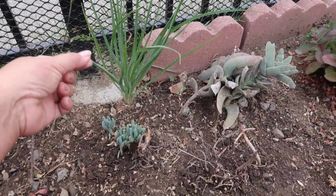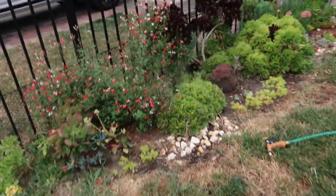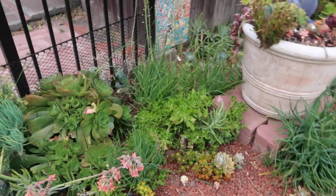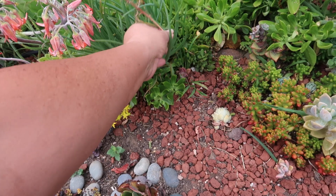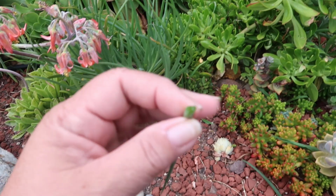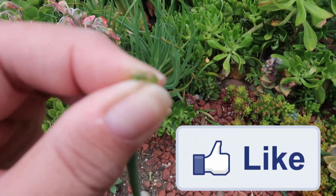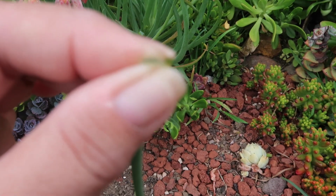So first, this is the first one I'm gonna show you. Why is this? This is not the same kind. Is it? No, this is not the same one. I don't know how that got there. Let's see. Okay, so here's one of them, and look, this is actually an old flower, but pretty much what you can do is pull one of these out and squeeze the juice out of it.